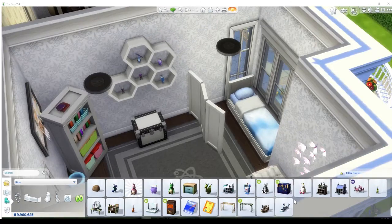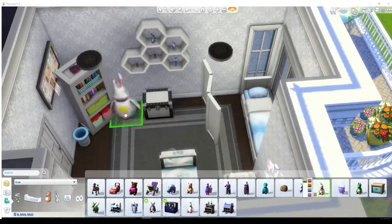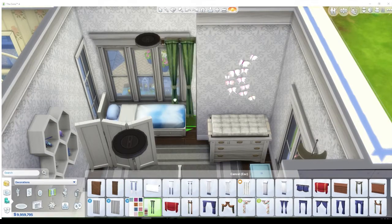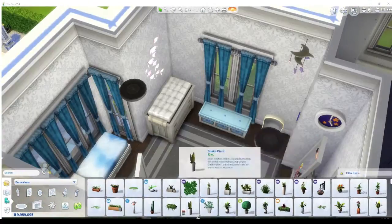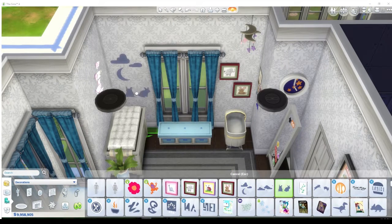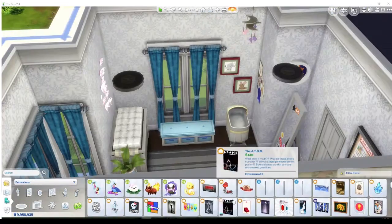I love these crates. I used a lot of the kids stuff pack that came out this year in this room. The stuff pack team in the EA development world is my favorite team thus far. The quality of work that they give us is just outstanding. It's unique, there's a lot of definition in what they do. There's a lot of detail in what they release, and I absolutely love it.